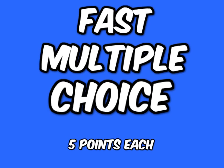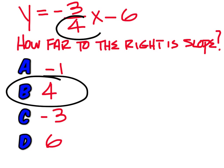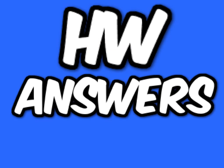Here's a fast multiple choice. Just walk by with the block letter. The answer for this one should be B, because you go to the right 4 on the slope. Here are the homework answers. We'll answer any questions you might have after we go through them.